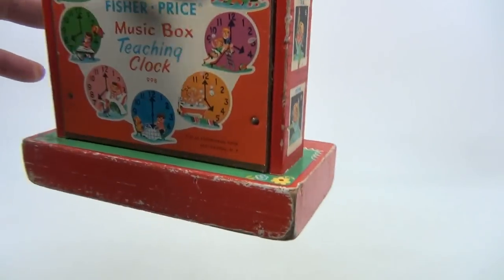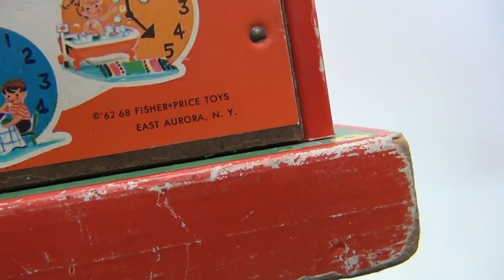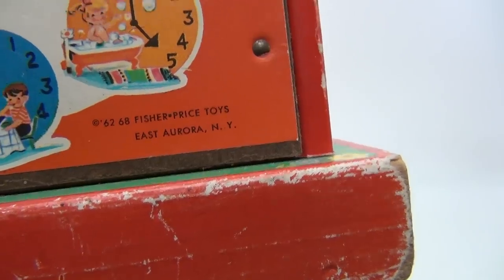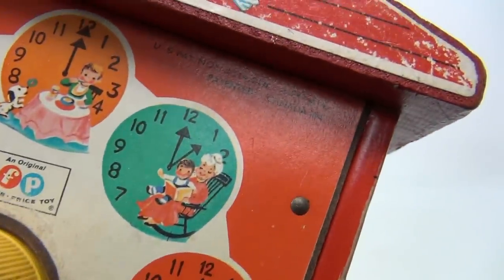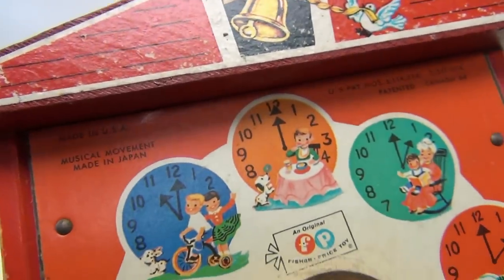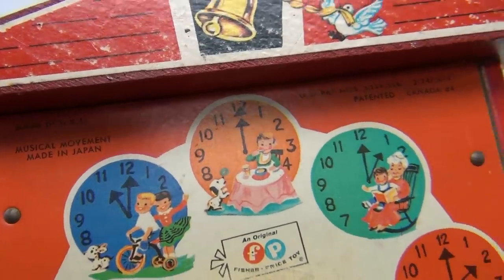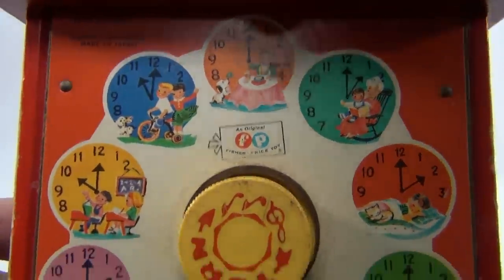The copyright info is back here on this one. It's 62 to 68. Listen to that tick. There's more info up here. Musical movement made in Japan, made in USA. Pretty neat, huh?